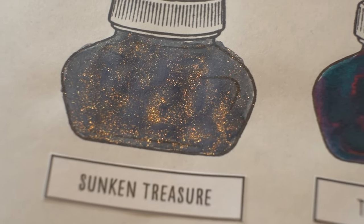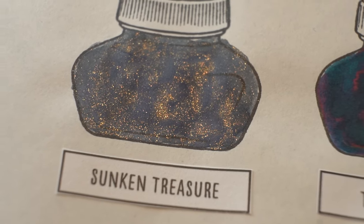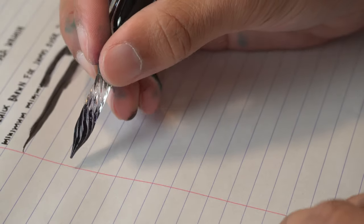Sunken Treasure looks like a sort of grey-purpley colour with a bronze shimmer to me. Underneath all the shimmer, there seems to be a nice amount of shading present too.